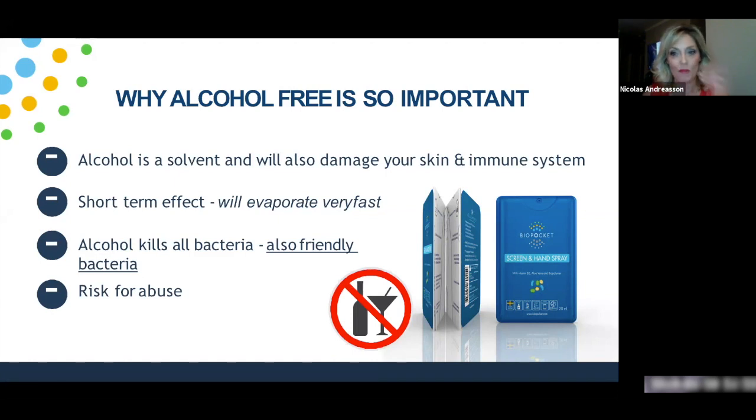And then most importantly, alcohol obviously is much better in a glass drinking than it is in the hand sanitizers. There are some school systems I know that have gone away from hand sanitizers because kids are drinking them. So definitely not something that you want to be using.